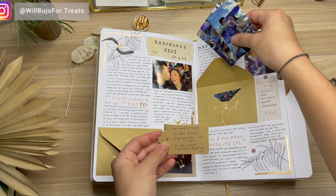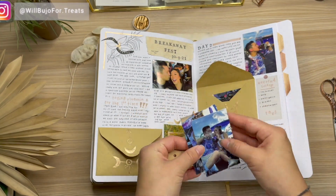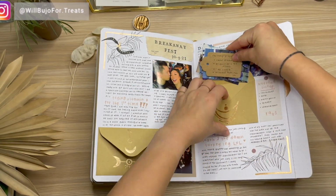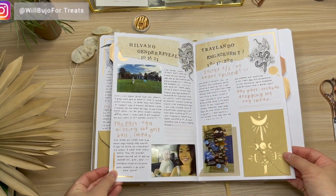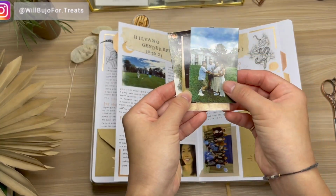As far as my personal life goes, October was also a really fun month. It was the first time that my boyfriend and I had ever gone to a music festival together. So we went to Breakaway Fest in North Carolina with some of our friends, and I would definitely say it was hands down one of my favorite parts of this year.